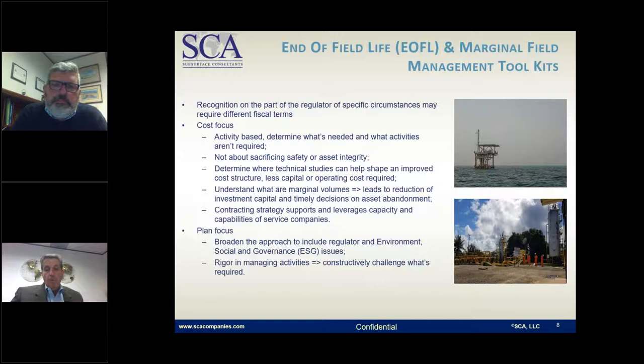And finally, contracting strategy and leveraging. I noticed in this call a lot of very qualified contractors. So how do you set up a commercial and contracting strategy that allows you to be successful, in particular managing end of field life? But the plan's got to focus on a broader range of objectives. And I'll talk about a couple of things right here. Especially in 2021, the ESG, environmental, social, and governance issues are absolutely critical. And I don't think that's news to anybody on this call.